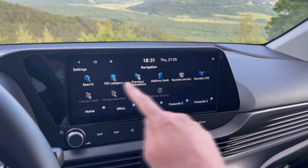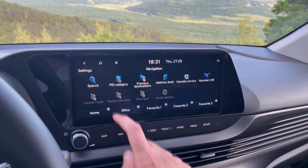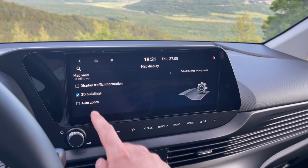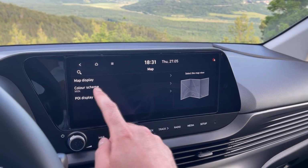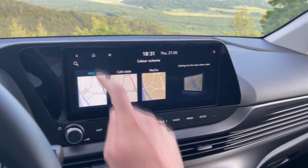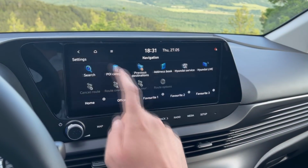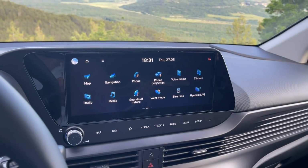You can adjust the point of interest category and search it if you want. You can also adjust various settings for the map, change the display, so whether you want the auto zoom and the 3D buildings or not, and color schemes: milk, cafe latte, and mocha. Cool features, but I'm not gonna go through them right now. But you get the point. A lot to choose from and a lot to personalize on the navigation and map screen.